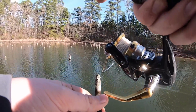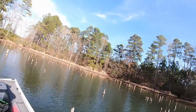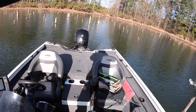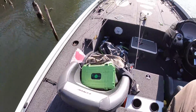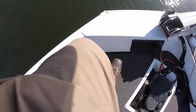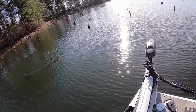Dude, that was a giant one. Oh my gosh. We got her, we got her. It might not be a 5, but it's a big one, dude. It's a big one. We didn't mess her up. Oh God, whoa, okay, don't want to say that yet because she's taking me all over the place. Oh my gosh. Oh no, oh no, oh no. Oh my gosh, dude.